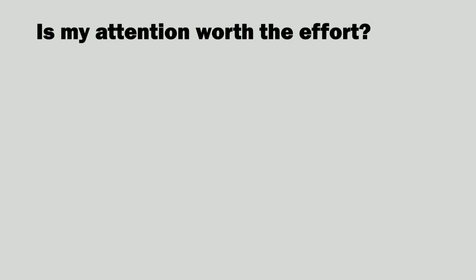Is my attention worth the effort? This is a question that your audience asks every time you put something in front of them. Because what they have to do is measure the gains that they expect to get out of the visualization versus the effort it's going to take them to understand the information that you are presenting to them.